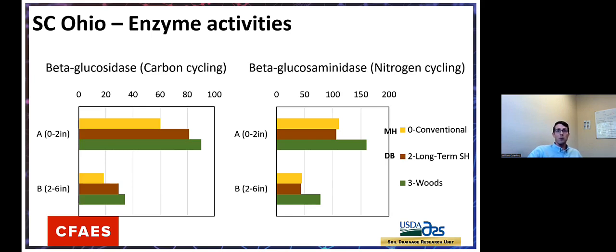And then on the right, we have beta-glucosaminidase. That's a mouthful, but that enzyme is involved in the nitrogen cycle. So this would indicate more nitrogen cycling activity, potentially greater activity of organic nitrogen being broken down. So here again, we see that the green bar, the woodlot, is higher than either of the cropped fields. But now there's really not much difference between the soil health field and the conventional field.